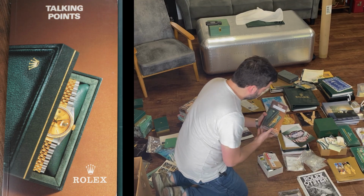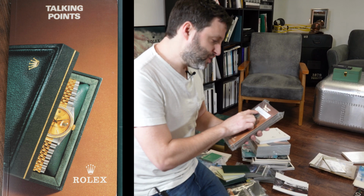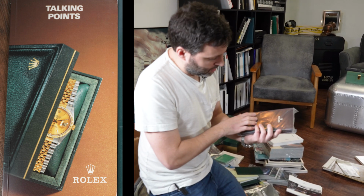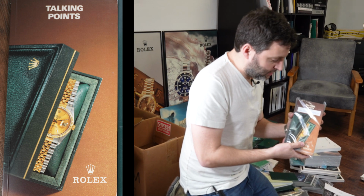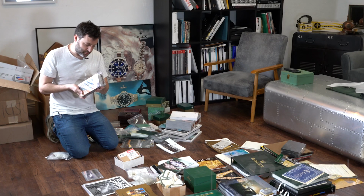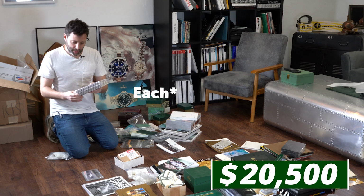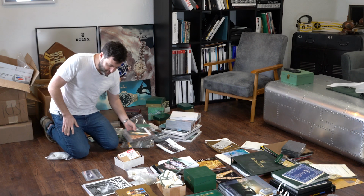We have more talking points, informational booklets. Somebody wrote GMT picture missing page 30. But again, these were given to employees as talking points for their customers when they were selling the watches, so that the employees would know how to describe the watch and what to say to the customers. We have another 1, 2, 3, 4, 5, 6, 7 of them, and I would say they're probably worth around $200 each. So cool stuff to have.